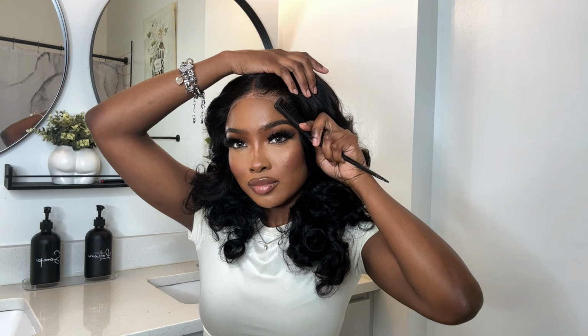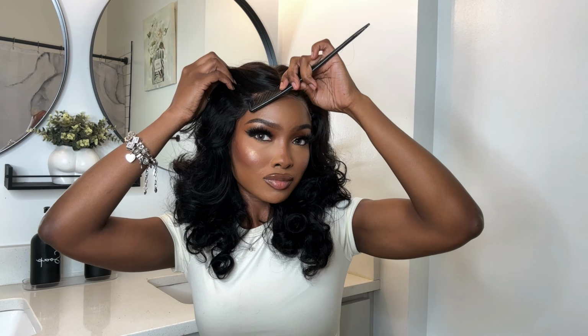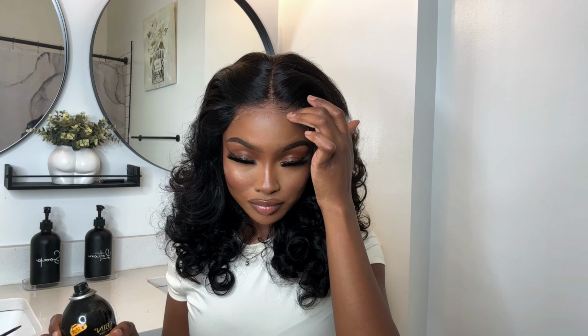Now that that lace glue has dried completely clear, I'm just going ahead and pulling my wig back forward and placing it on top of that glue like normal. I'm making sure that the lace is nice and flat and there's no ripples in the lace. I'm making sure that it's super, super tacked down. I'm just going in with my comb and just combing it and pressing that lace into my skin a little bit more. Right here, I noticed that the lace could be laid down a little bit better.